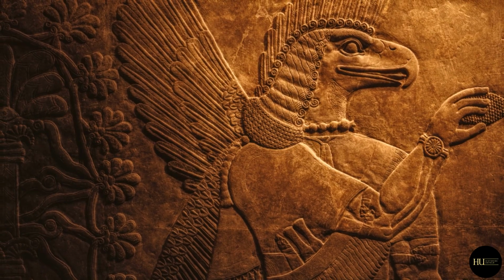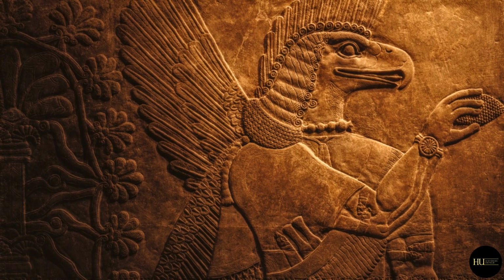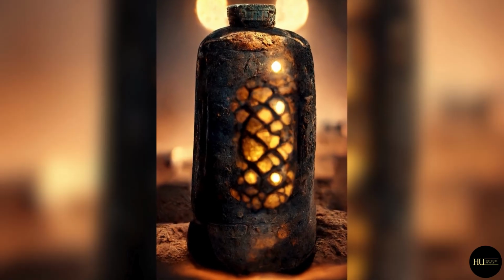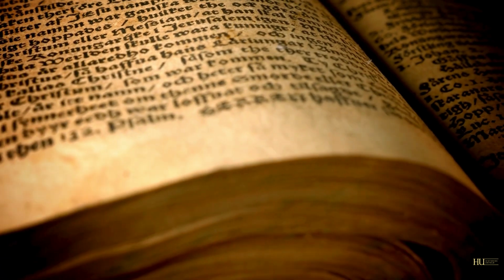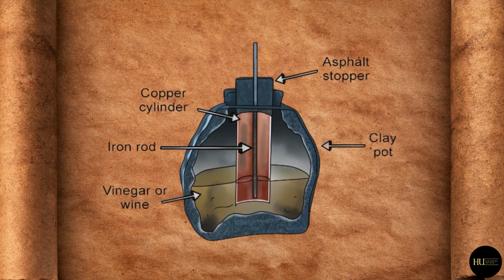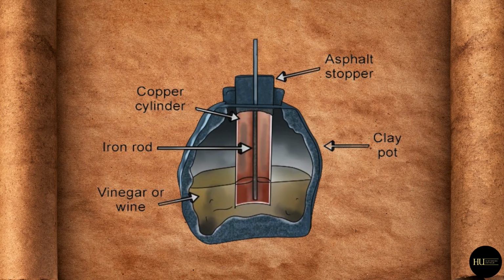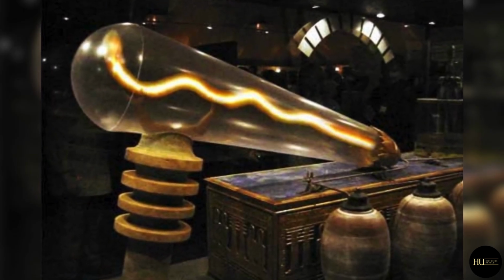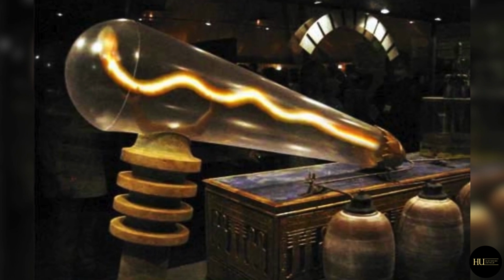One of the most intriguing theories surrounding the Baghdad Battery is that it functioned as an ancient battery. According to proponents of this theory, the copper and iron components, when filled with an acidic substance such as vinegar or wine, could generate a small electric charge. This electrical charge, it is suggested, might have been harnessed for various technological purposes.